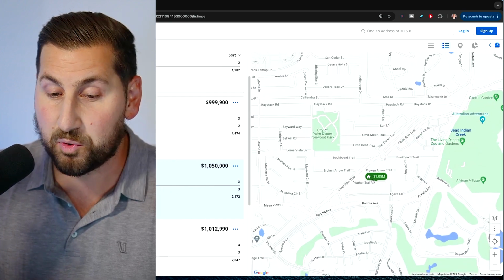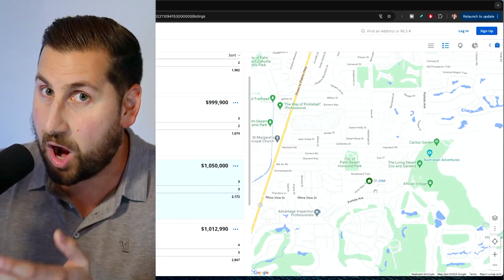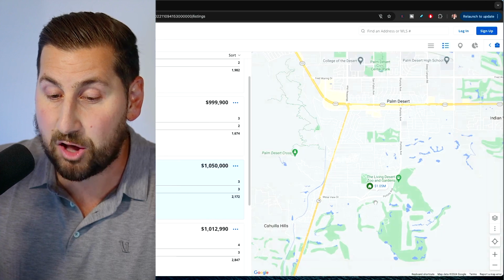So I found us a home right here. It's $1,050,000, okay? And this home is in a prime area of Palm Desert because I wanted a good comparison for you to see the value, okay? So this is South Palm Desert.